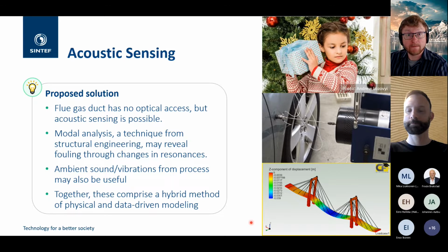To the best of our knowledge, this is the first time modal analysis has been used as a tool for condition monitoring something over time as an online sensor. So we're really starting from scratch here. And in addition to the modal analysis scheme, we're also using the raw data in a passive way to listen for background effects. Together, these comprise a hybrid approach where on the one side you have a purely physics-based approach to fouling detection, and on the other hand you have more of a passive blind search using data-driven tools.